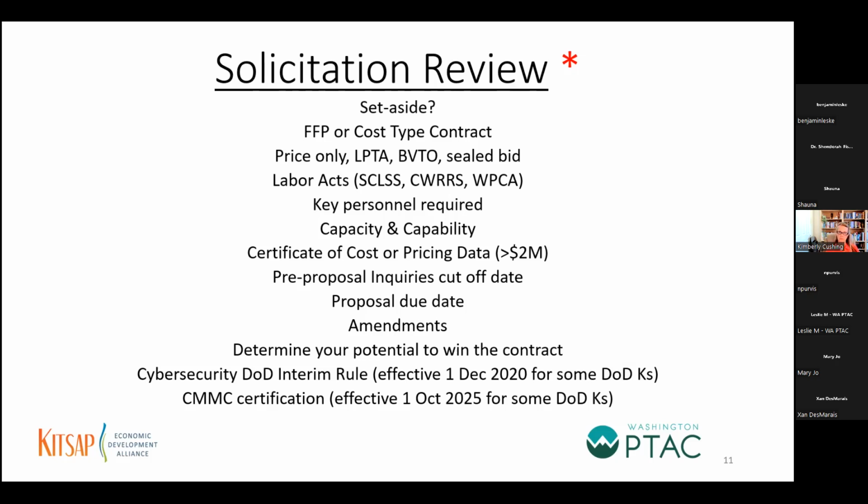Next important is key personnel. So a good example is construction contracts. A number of you are interested in construction contracts.